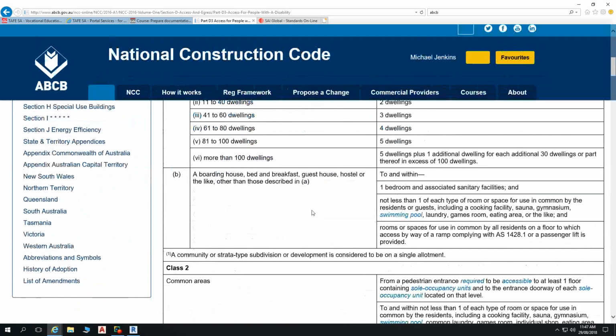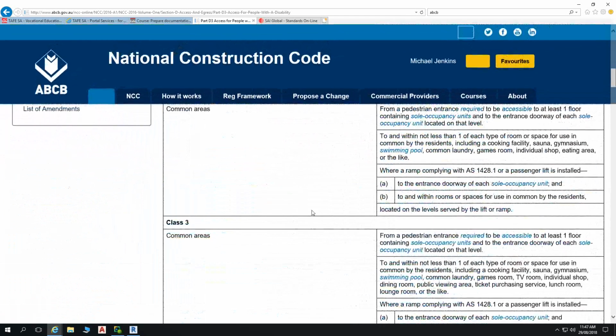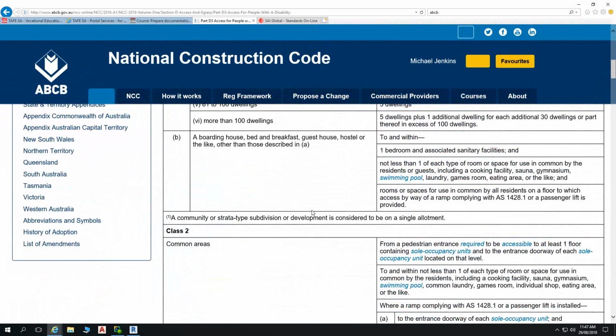But going down through table 3.1, if we get to our class 2, from a pedestrian entrance required to be accessible to at least one floor containing sole occupancy units, and to the entrance doorway of each sole occupancy unit located on that level. So that means that we do have to provide disabled access to every single sole occupancy unit on that level, being the only level that we have for occupancy in this building, being level 1.